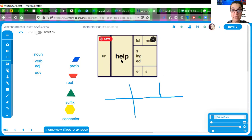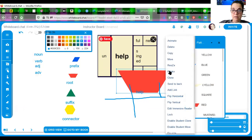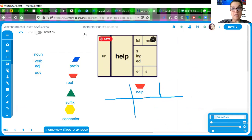root. Now the root is always darkened and sometimes it gives us the definition. Maybe because this root is so easy and everybody knows what it means, it didn't have to give us the definition. We know what help means, give somebody assistance. So we're going to put it into our diagram. Let's put it here. It's going to get this shape, the shape of what we said for root. So let's put it right above it. There we go. So that we know is our root. And we know what our root already means. It means to give somebody assistance.